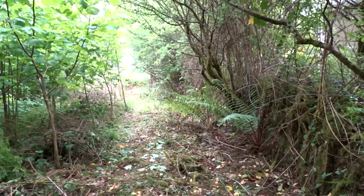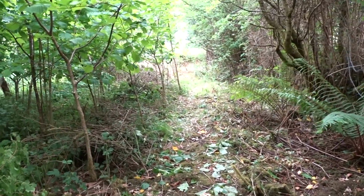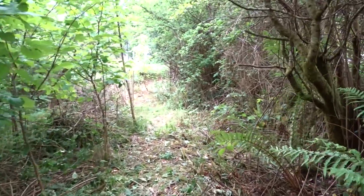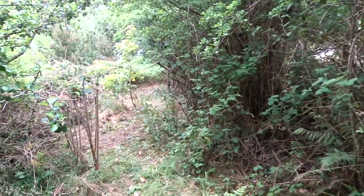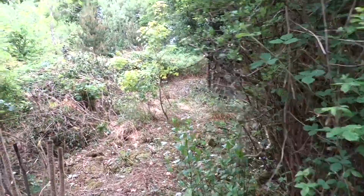Here I am, back down on this new path. Oh, that was a pheasant come up out of the undergrowth. On the new path that I've been making. And you can see now how far I've got. I haven't measured it out yet in metres. I'll do that at some point.